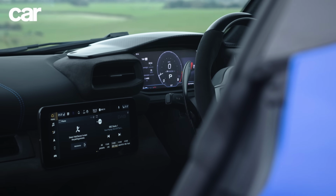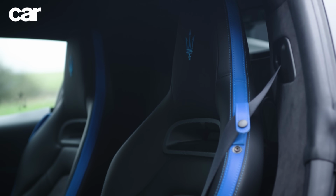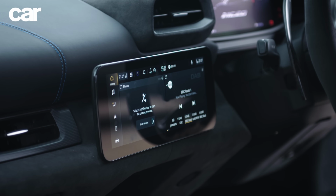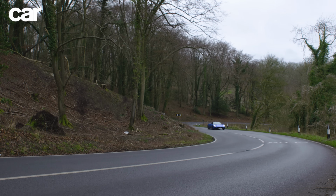And that goes for the inside too. Some may wish for more flair and exuberance, but honestly, this is a cabin that works. The seating position is brilliant, the touchscreen is responsive, and there's plenty of space. In short, it allows you to enjoy what is the best bit about this car.